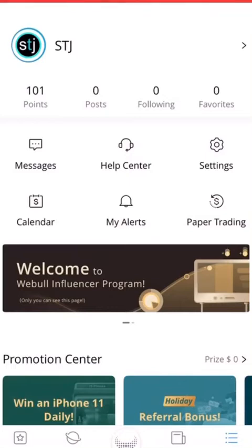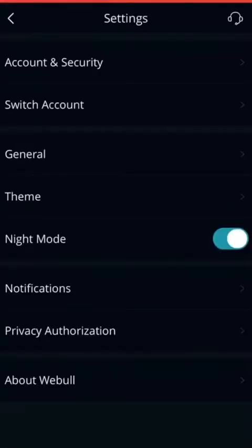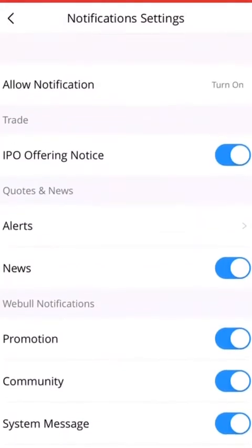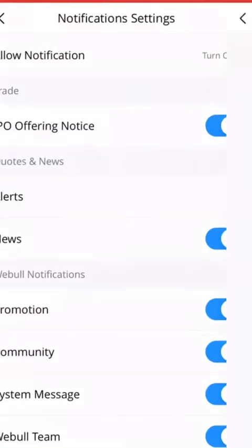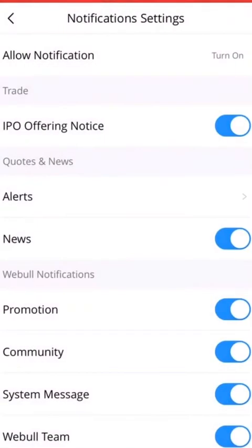So you've got a message center, you've got your calendar, alerts. I'm going to click settings. So this lets you do things like go to night mode, even manage notifications. So if you want to know when IPOs are coming out, you can click IPO and it'll just pop up on your screen as notifications. You can do promotions, community, Webull team, just news or alerts. Yes, you can create your own alerts. So if you're like, hey, I want to know when Apple goes above $300 per share, this can tell you that, which is pretty sweet.